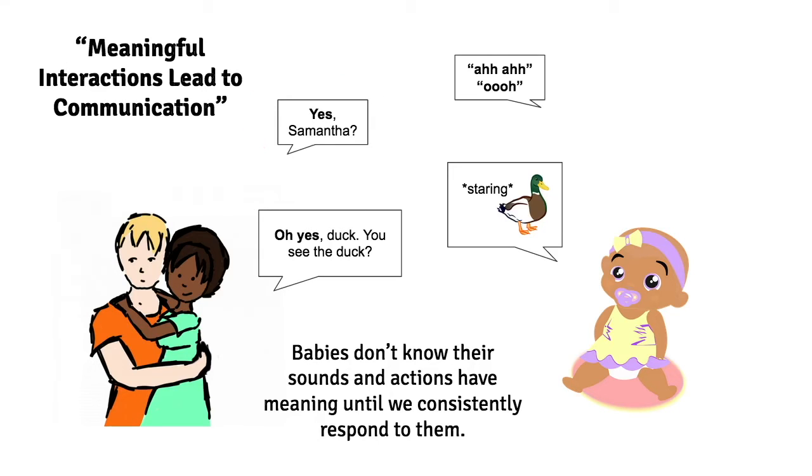And your baby kind of forgets about that, and then she goes back to staring at the duck. She's like, I'm just going to keep looking at this thing in the water. And then Samantha suddenly hears two people talk again. Oh yes, duck. You see the duck? And then Samantha, her eyes wide, she's like, okay, I wasn't even talking that time. And these two tall people said something again. Don't know what to make of that, but okay, I guess that's what happens when I make sounds and look at things.